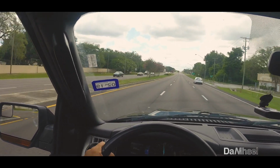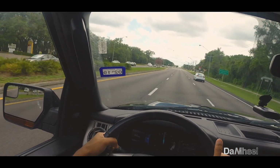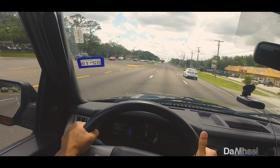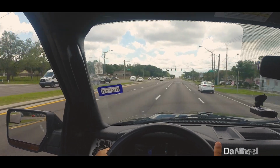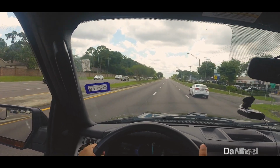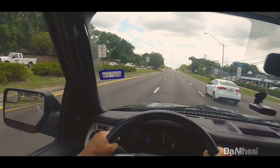But as you all remember from my previous videos, I've been driving the GL550. It had the V8 on it, the twin turbo, bi-turbo V8. With that powerful V8 engine with a twin turbo on it, it's a different story. It gives a lot of boost. And I get it has a lot of boost on this.